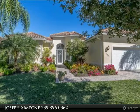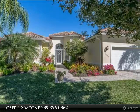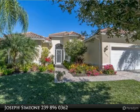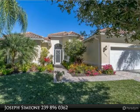Relax at your pool and spa with a breathtaking view down the large lake. Golf membership available. Shows like a model home, with upgrades galore. 3-bed plus den, 2.5 bath.